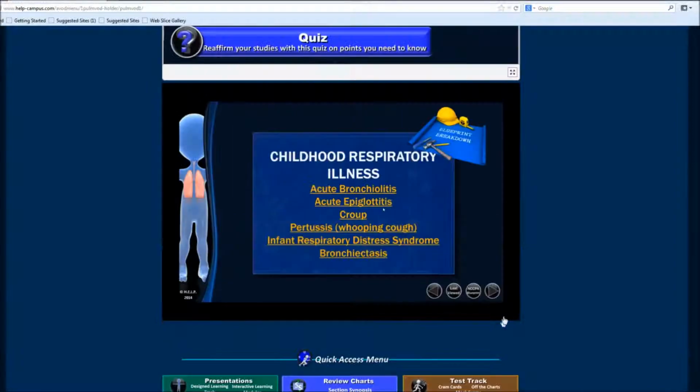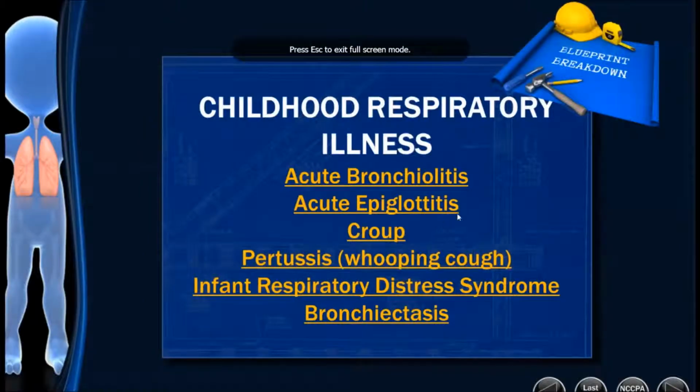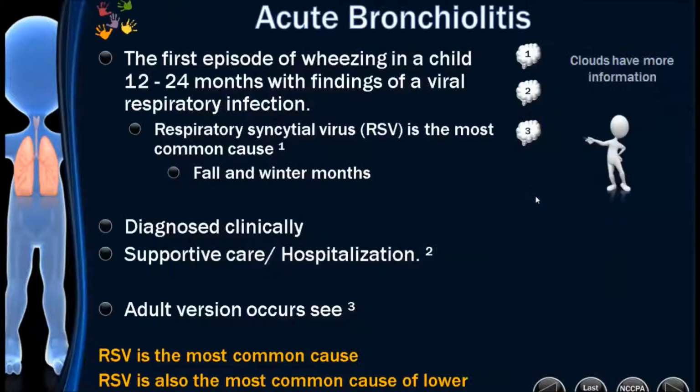All right, this is part one of the pulmonary DLT, covering childhood respiratory illness. Acute bronchiolitis. This happens in kids that are about 1 to 2 years old. They're going to have a viral respiratory infection and they'll have some wheezing. So the first episode of wheezing in a child, usually about 1 to 2 years old, is usually due to RSV infection, and it causes the acute bronchiolitis. Happens in the fall to winter months.